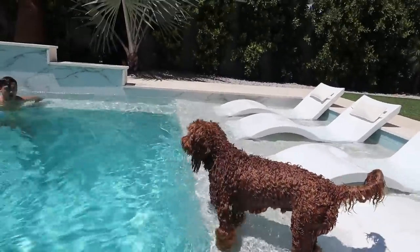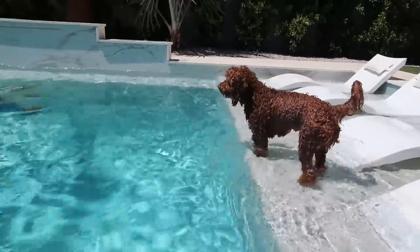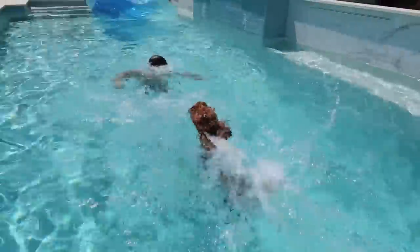Go get daddy, go. Come on. Go Tapper, go, go, go. Go get daddy, come on. Go. Ooh, look at that jump.